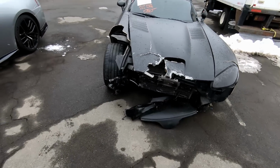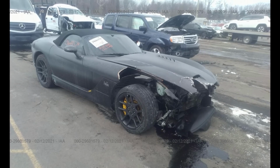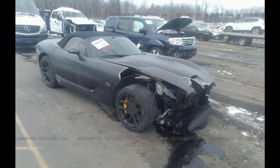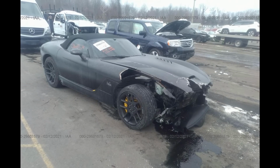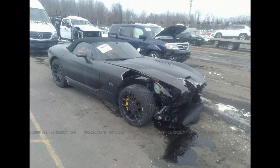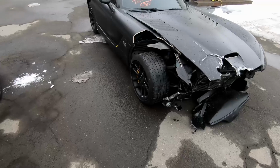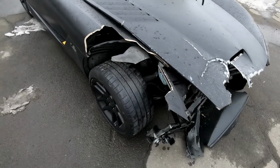So on the pictures online, there was a huge oil leak. I bet the oil pan is busted or the oil cooler and it all just leaked out. It's noted on the windshield too. Don't start, oil leak. IAA is smart. They say don't start, oil leak, so nobody blows up the motor. But the damage here isn't too bad.